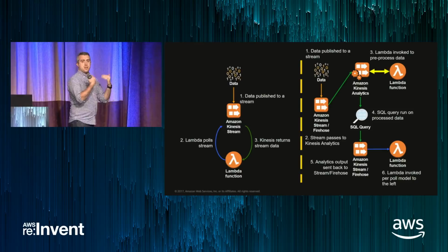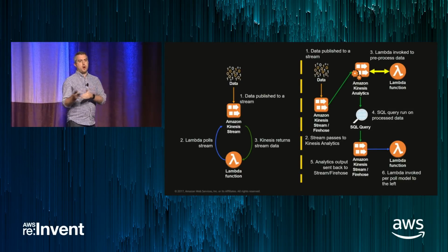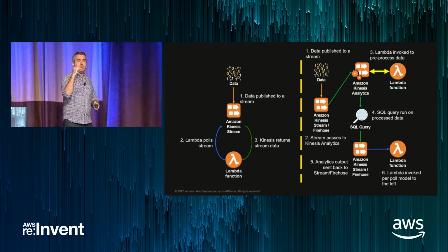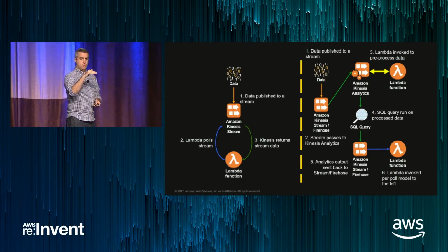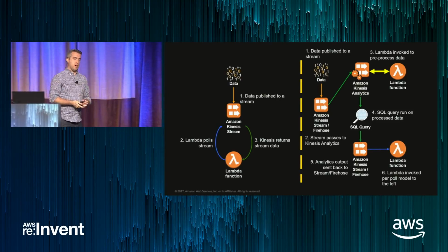Now, as that data comes in, what you have the ability to do is invoke Lambda functions on a shard-by-shard basis. So what it will do is have a single Lambda function invoked per shard. So if you do have some sort of ordering that matters inside of that shard, Lambda will help you, it won't violate any of that ordering.